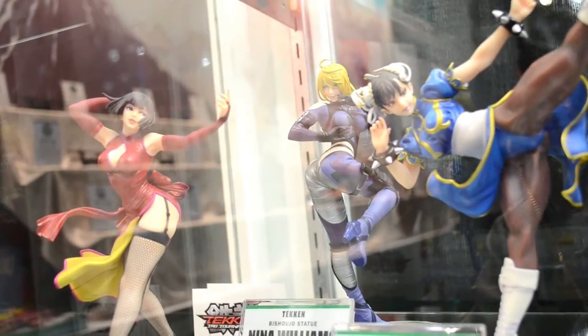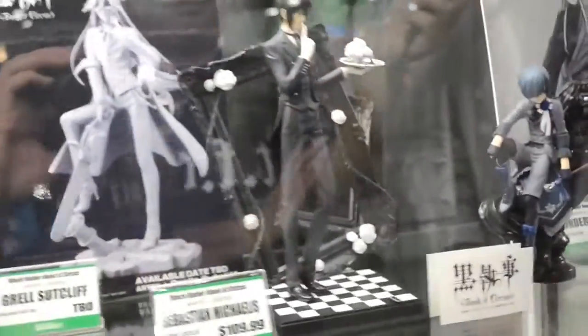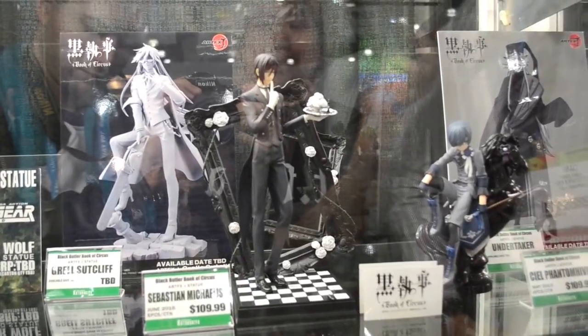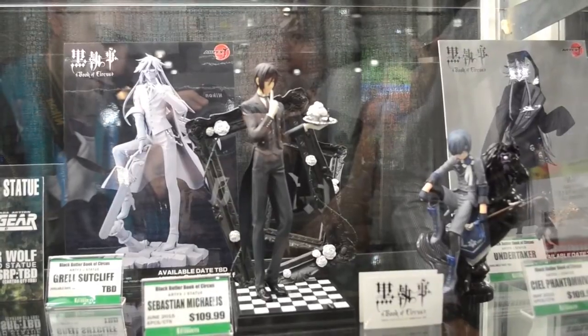For our fans of anime, we've got the Black Butler series of ARTFX-J statues, and the J stands for Japanese animation. This is a great line and getting a lot of coverage and attention right now, especially since the series is readily available on Netflix.